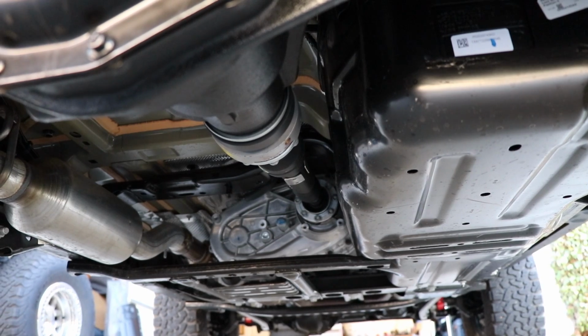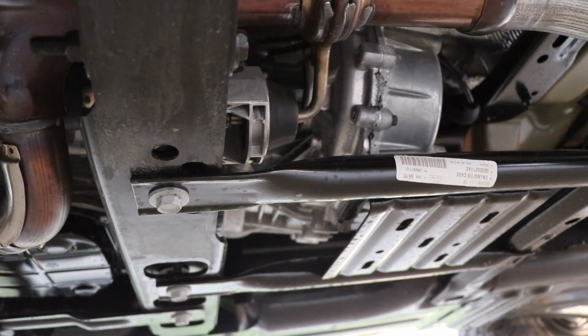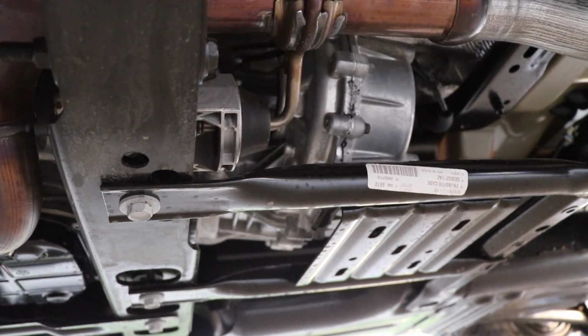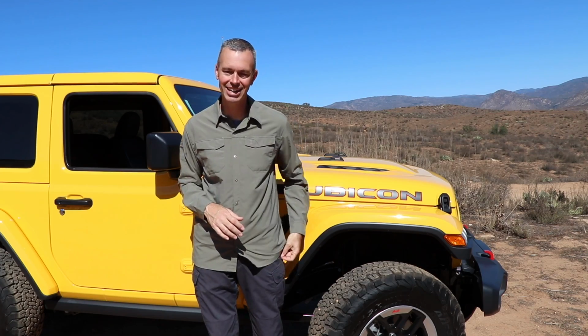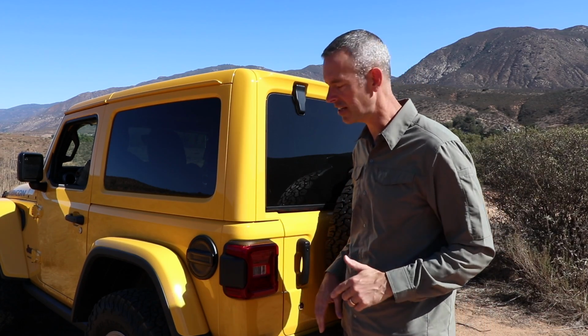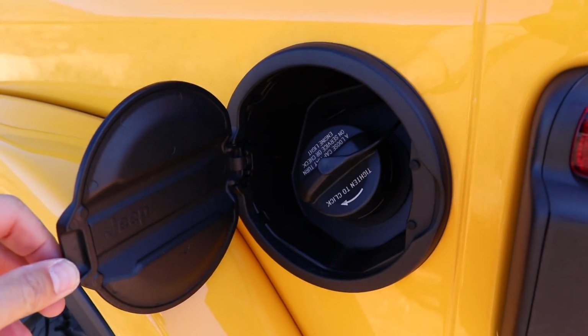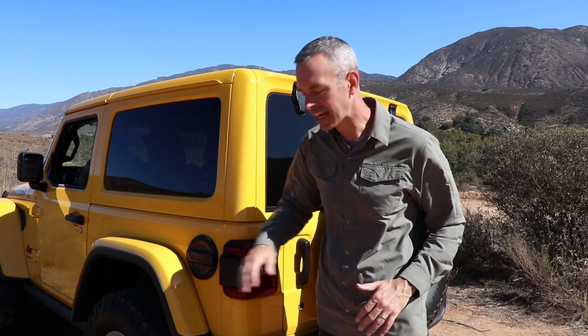And underneath, there's an assortment of skid plates, but I think I'll be adding a few more extra protection items under there because having some good under armor is never a bad idea. On the rear of the Jeep, there's been some really nice changes and upgrades here. I'll start by saying we've got a fuel filler door, so no more open gas cap anymore. It doesn't lock, but it's still nice to have that.